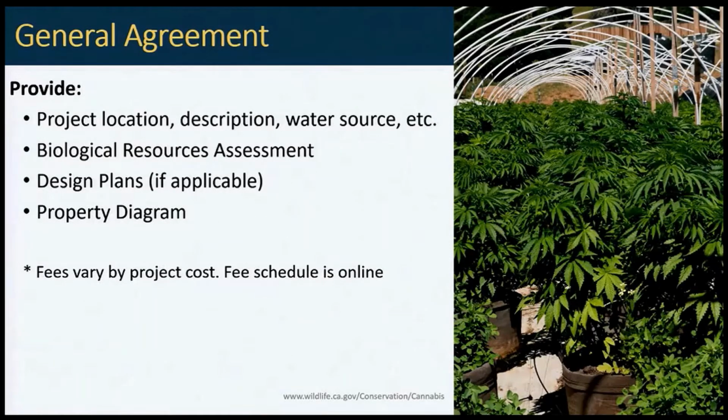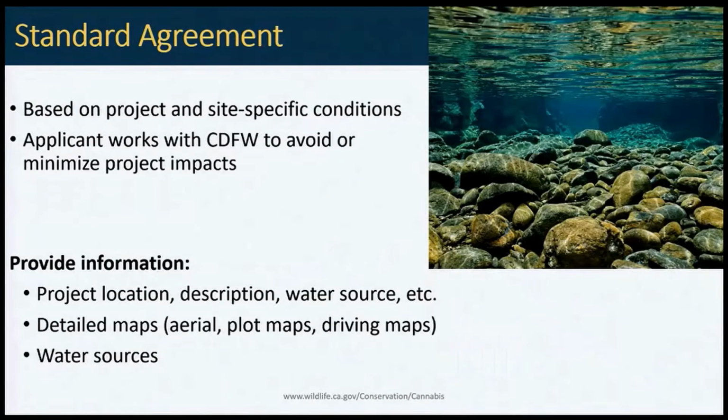The most common pathway for compliance is going to be the standard agreement or standard notification. If your project gets to the point where you need a permit, which is the agreement, your permit will be based on specific project conditions, project details, and site-specific conditions. The applicant will work directly with CDFW to avoid or minimize project impacts, whether that be through changes to the project description or requiring specific avoidance and minimization measures.